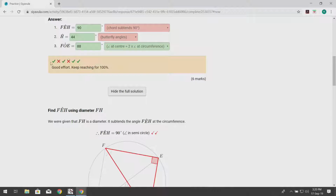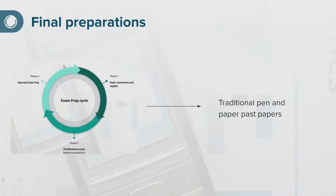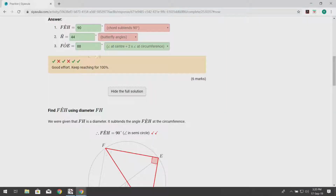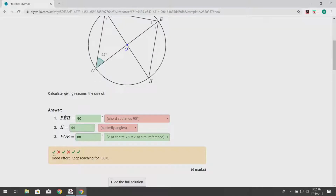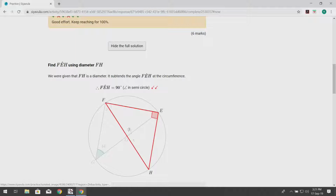Oof. Okay, so we got 2 things wrong. So now we need to read the solutions really carefully to understand where we went wrong. Okay, so the first part, let's see these ticks. We've got a tick and then a cross. So that's for this 90 and then that mistake. So we've got the angle right, but the reason wrong. It's got a nice diagram here showing the diameter and the angle, which is 90. But then it says the correct reason is angle in a semicircle, which seems a bit weird.